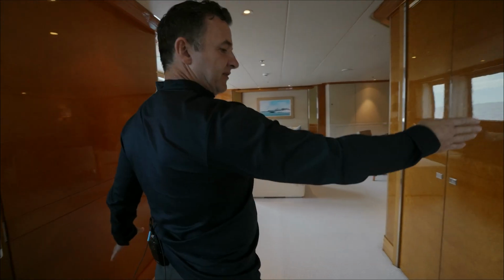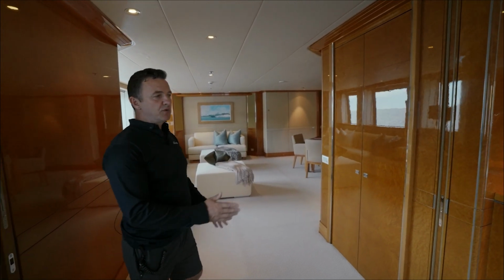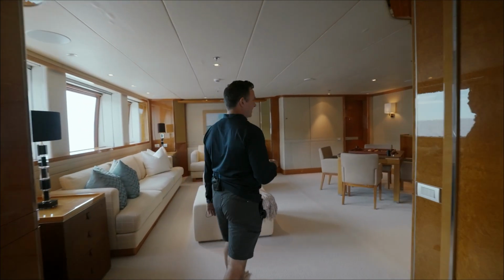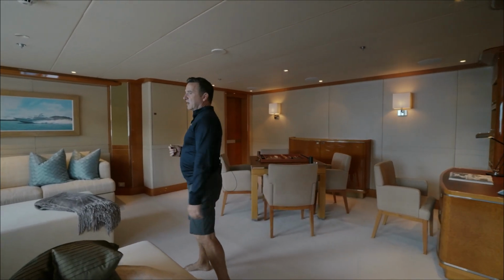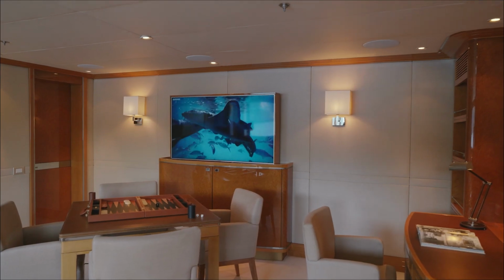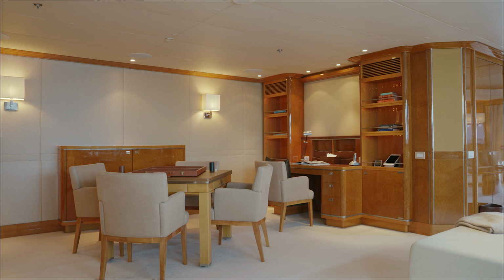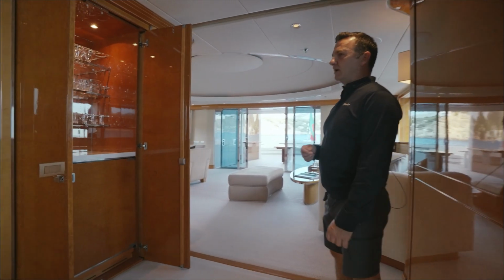And moving forward, this is the room that we've always called the gallery here. It can be subdivided by a pair of sliding soundproof doors, so it could be shut off completely as 2 separate areas. And in here you have the large screen TV that comes out of the cabinetry there. So this was very much the area to relax in, play games, watch movies, and there's a small bar area here.